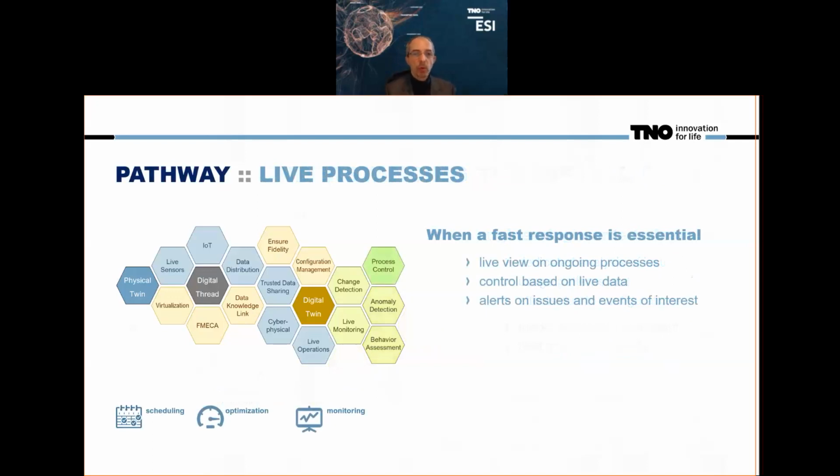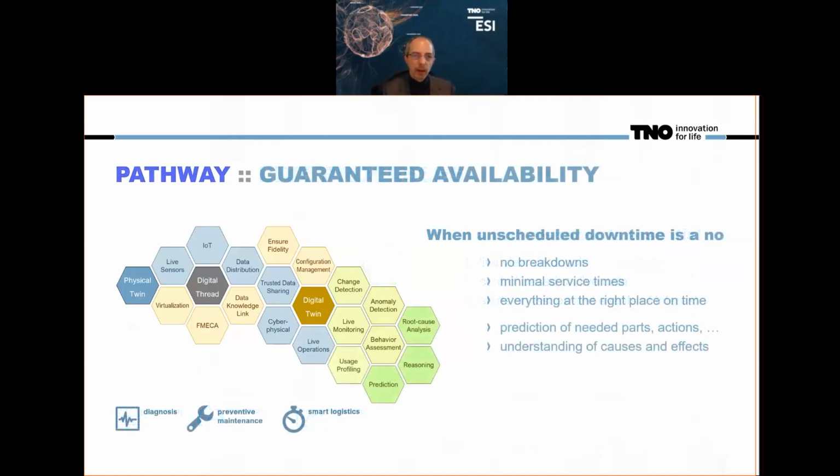Another pathway, which we already handled, is of course the one for the live processes. This is what I spoke about earlier in detail when a fast response is essential. So live view on ongoing processes, control based on live data, alerts on issues and events of interest. So the area of scheduling, optimization, monitoring, that you detect something requires an action. It has this pathway.